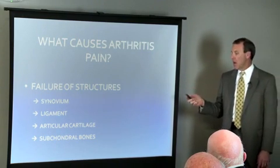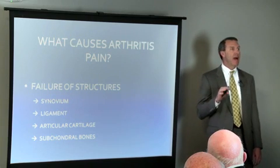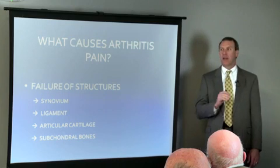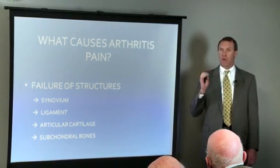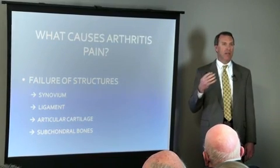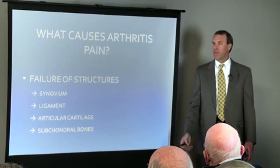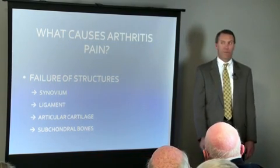Okay, first of all, a synovial joint. The synovium is the lining of the joint, and almost every joint in your body is a synovial joint. Certainly the ones that move are synovial joints. The synovium is the lining. It produces the synovial fluid, and the synovial fluid is the stuff that's very slippery. It's the oil for the joints, if you will.